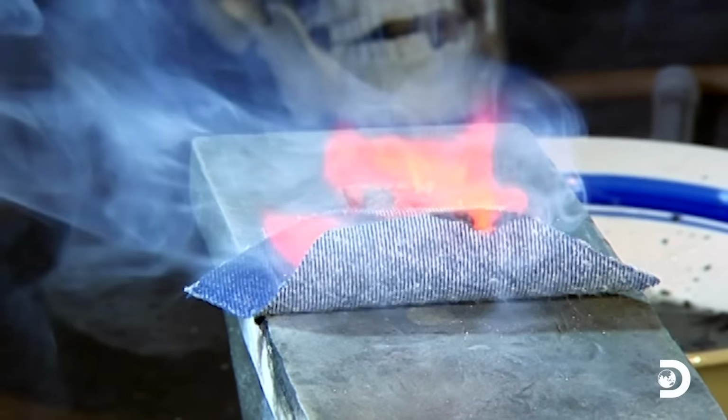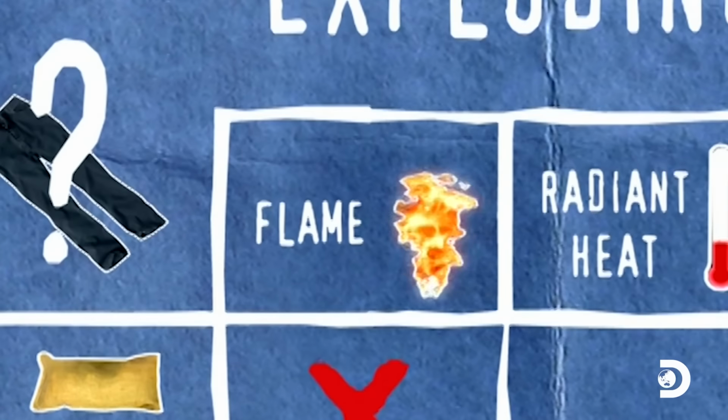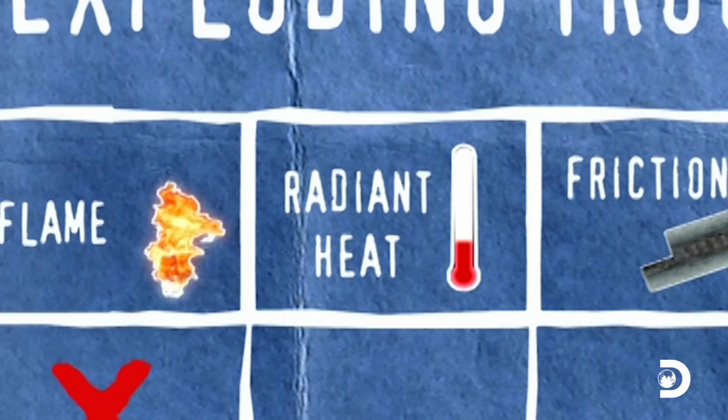Awesome. Look at that. That is graduating to the next level. Could you imagine walking down the street and this happening in your pants? Poof! That would suck. So the herbicide is winning so far, but how will they all respond to the next ignition test? Radiant heat.